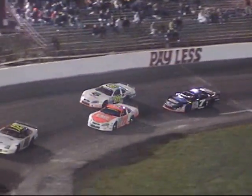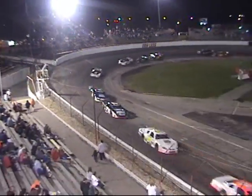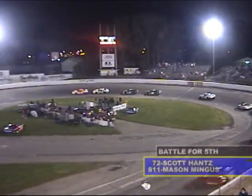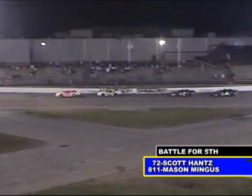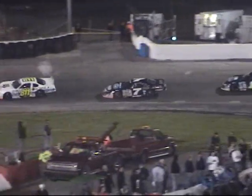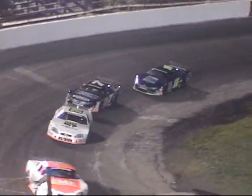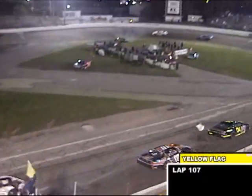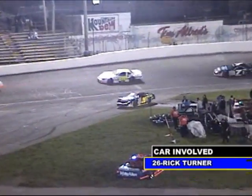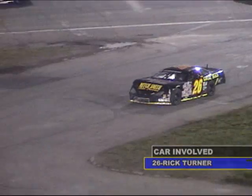A bad restart for the 811 Know Where You Drill car of Mason Mingus. Rain sprinkles seem to have stopped for the moment. Definitely going to be a strong contender here in the 2011 CRA campaign. Caution flag going to come out now. Rick Turner with problems on the backstretch. 108 laps complete. This is going to set up a shootout here in the final laps.